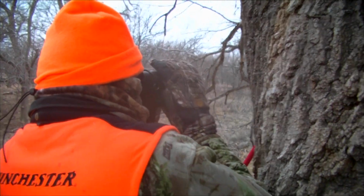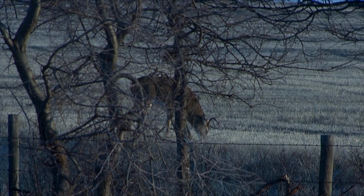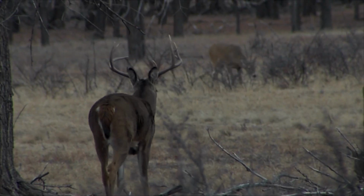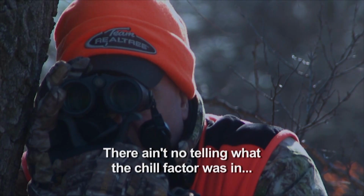Did we have a treat that afternoon? I mean, we saw 12 to 15 pretty good bucks. They were really hungry. They were staging, getting ready to go out in that wheat field because the chill factor was so low. Those deer were cold. This cold weather's got them really crazy. There ain't no telling what the chill factor was in that tree.